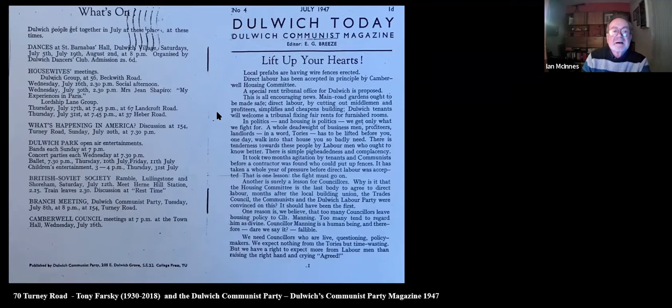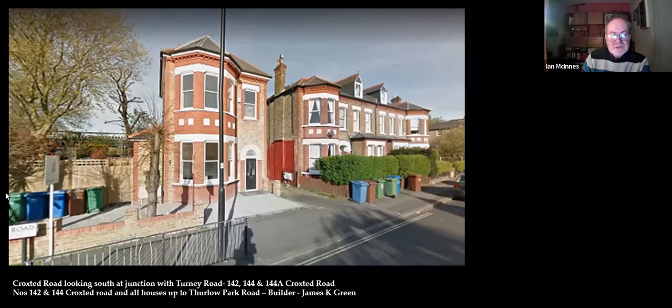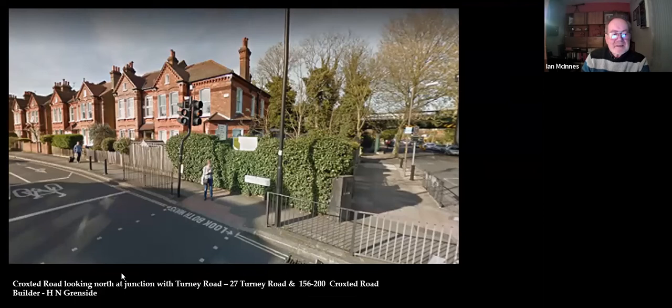Here's Croxted Road, the junction with Turney Road. Turney Road is here. This house was built more recently, as many of you remember, 144A, by the estate. And these are the last houses built by James Kerr Green in the late 1890s. And on the other side, there's the bridge again. On the other side of the road are these houses, again built in the late 1890s, 1900, by a builder called H.N. Grenside. So even at 1900, you've got buildings either side here, but you've got nothing in Turney Road.